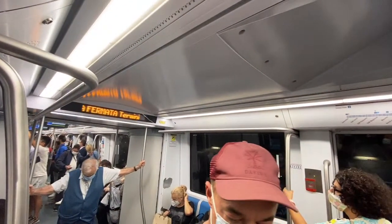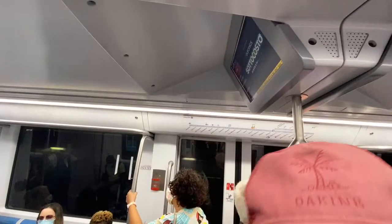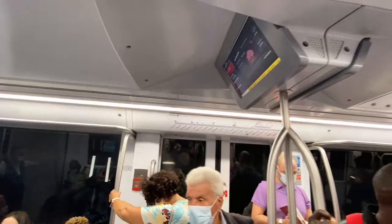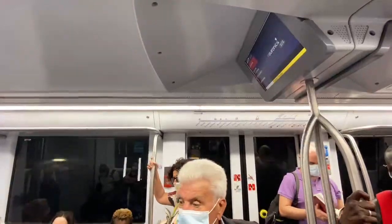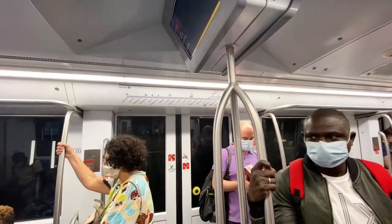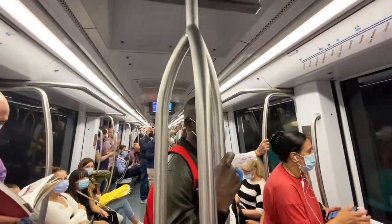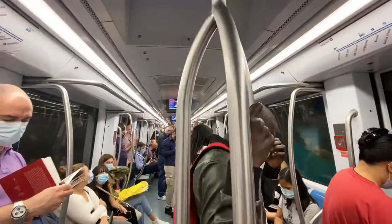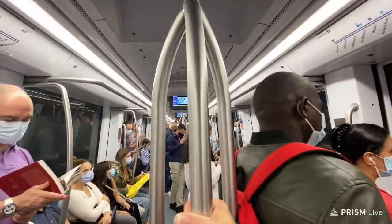Next stop. Trains here are white. They're not wider. In fact, they're a little more narrow. Yeah, stand in the middle. No, we get out. We change here. We get out here.